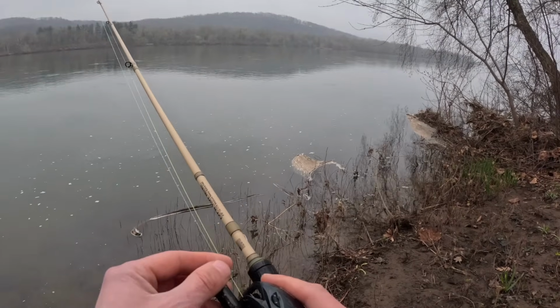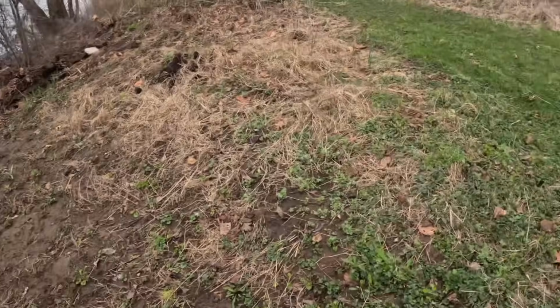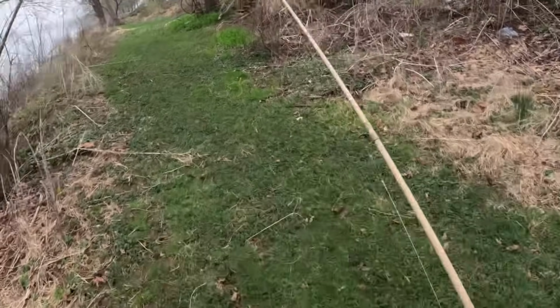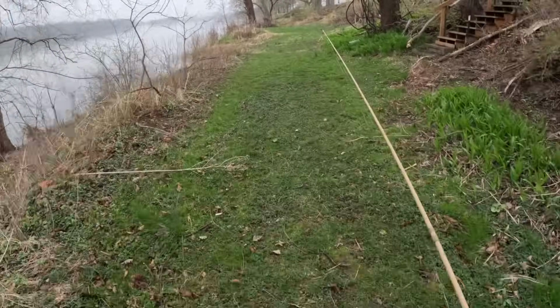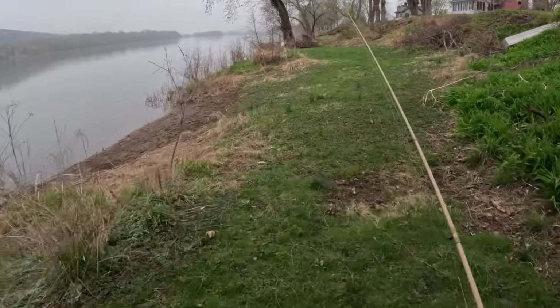All right, well, that's gonna do it for this little short session here. I do have some things I have to get done. Like I said, I just got off work, so I just wanted to come out, get some casts in, see if I could hook into some. Sure enough, it did. But I'm definitely going to be out tomorrow morning, so I'll see you guys then.